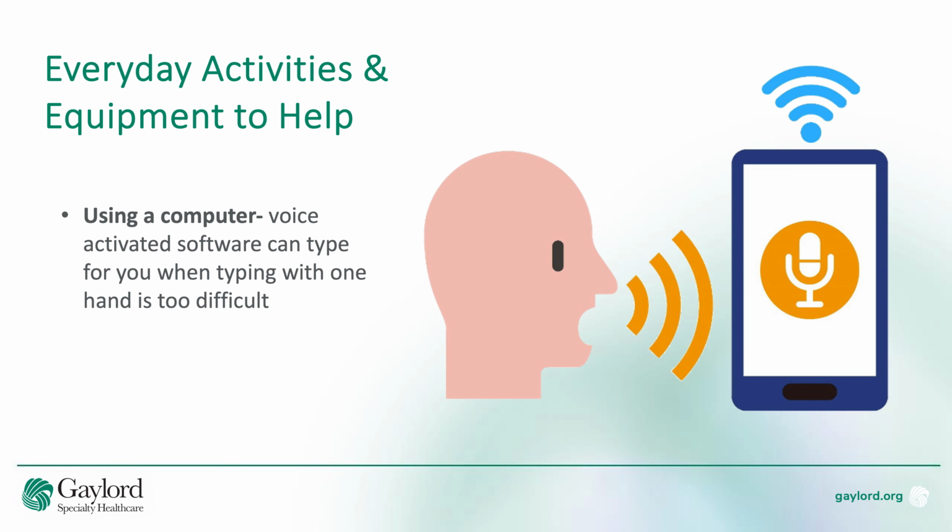Some of you may benefit from voice activated technology. Most individuals have smartphones now, and so the ability to use, you know, the Hey Siri and continue on can be helpful with being able to make phone calls or text or those types of functions if we're trying to, again, be able to engage with family members.